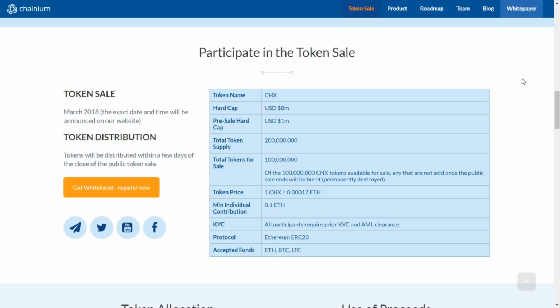Token price at the moment is 1 CHX equals 0.00017 Ether. I think it works out, if I'm not wrong, about 15 cents at current Ether price of about $870. The minimal contribution is 0.1 Ether, and you will require KYC and AML clearance as well. Now, the token is not a security, so I'm not sure whether Americans can participate in this. I'll try and find out and post in the video description or comments below.